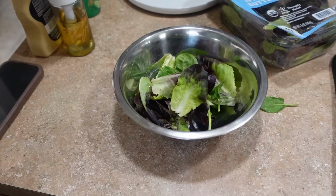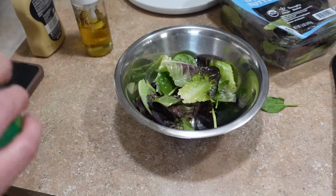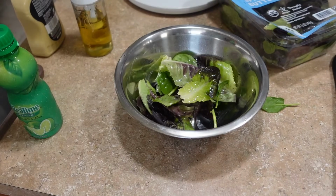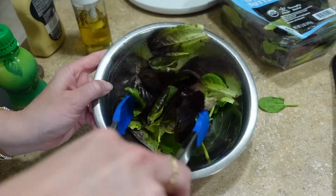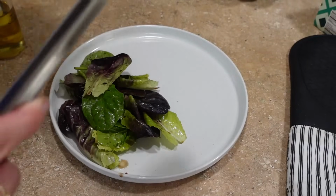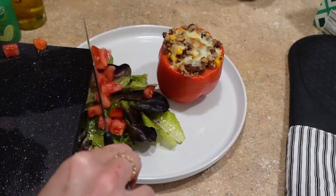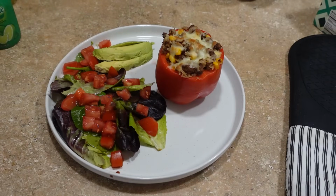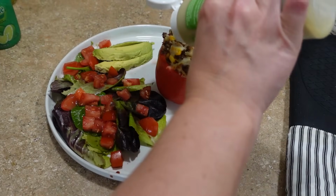I was gonna do maybe a little mustard, but I think what I'm actually gonna do is a little spritz of oil, a dash of lime, literally just a dash, and a little balsamic, which might be a weird combo, but I think it's gonna be fine. I feel like balsamic goes with everything. Go in over my pepper with this sauce. It says mild, but it has a kick to it. So I'm just gonna do a little.